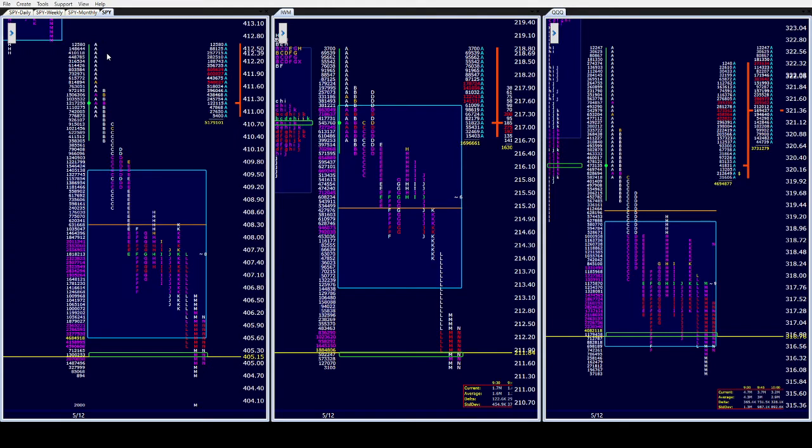Now, for the downside, we have today's low. Again, I'm using 404.79. I'm not using 404. That's a bad print as far as I'm concerned. Then we have the single prints from April 5th that held 404.